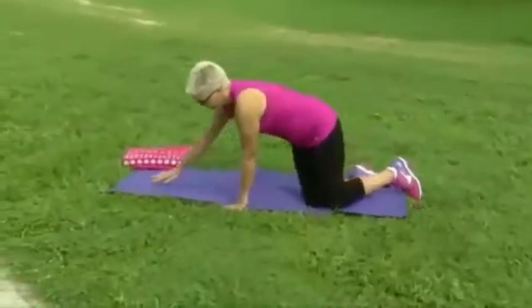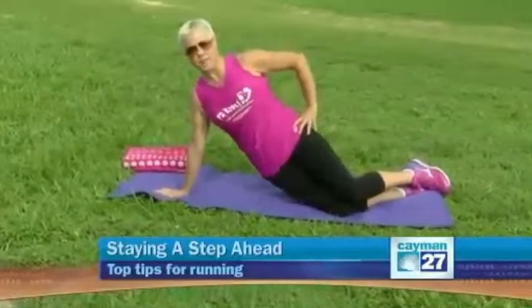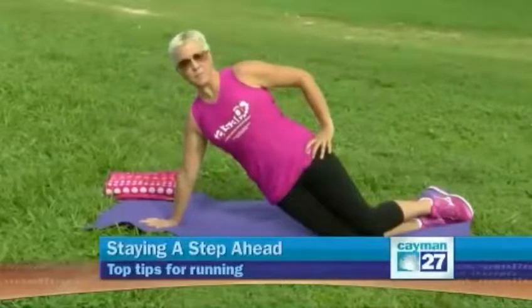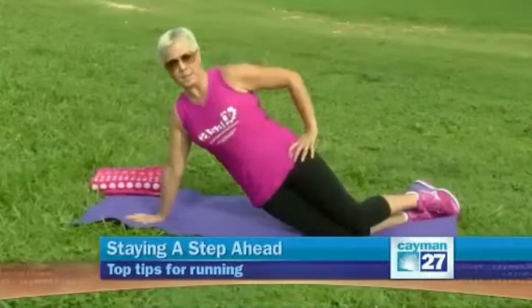Number 4, your core. You must have a strong core for a foundation for your arms and legs to swing properly to support you. So, do a side plank. Get down on your side. Start with your knees. Just holding a side plank, and you can even pulse up and down. Hold for about 15 seconds, and then release and relax, and then come back up. 15 seconds, you can pulse if you'd like, and hold and relax.